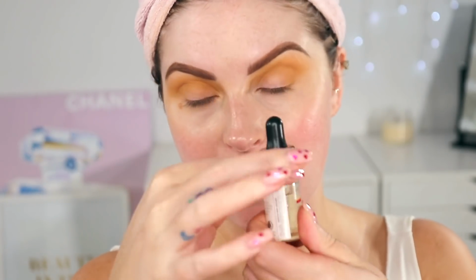Holy shit, my skin is glowing today. Honestly, this stuff is so good. I talked about it on my Instagram stories, it's actually so good.